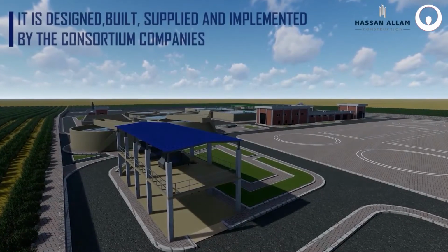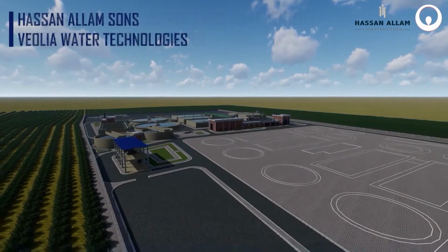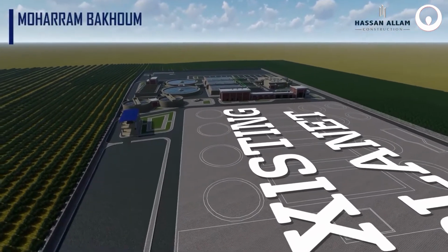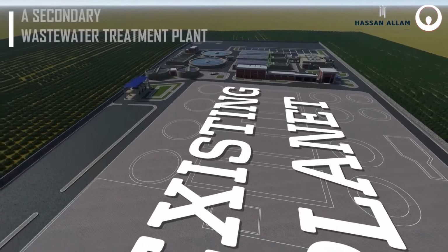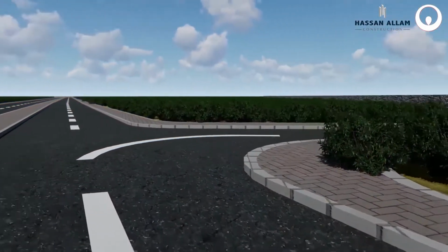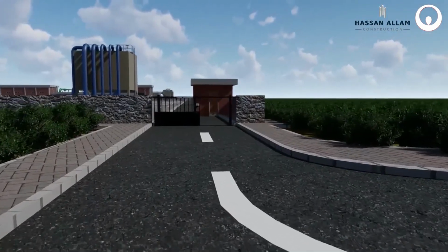It's designed, built, supplied, and implemented by the consortium companies Hassan Allam Sons and Veolia Water Technologies. The project was supervised by Ace Maharam Bakum. The wastewater treatment plant in El Senbellawein is a secondary wastewater treatment plant designed using the BAS system, MBBR, the technology developed by Veolia. The plant drains the treated water into the Om Ganem drainage canal.